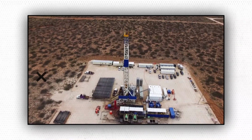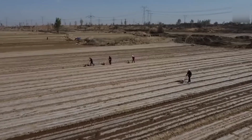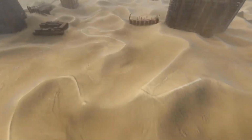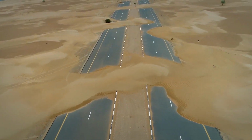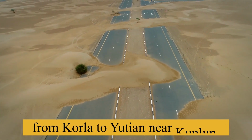In the 1950s, oil was found at Korla on the Taklamakan. Along the southern rim and in the center, large amounts were found in the 1980s. Despite harsh desert circumstances, these places have been exploited. Transportation across the shifting sands is risky, but roads encircle the desert's edge, and new ones have been developed from Korla to Yutian near Kunlun.